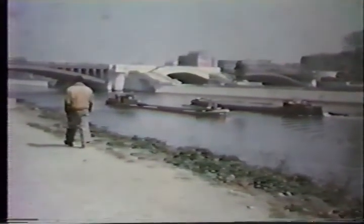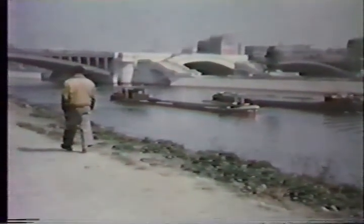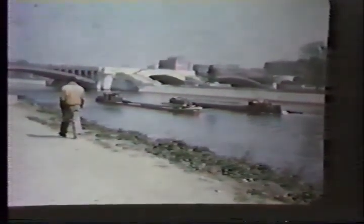These are the little canal boats you see all over France. There was one that went right behind our apartment in Vitry, and they traveled up and down the Seine and on the Marne.